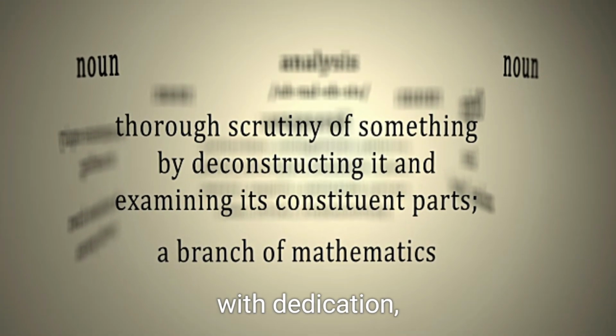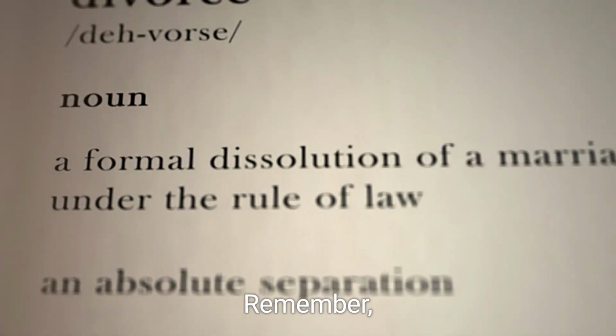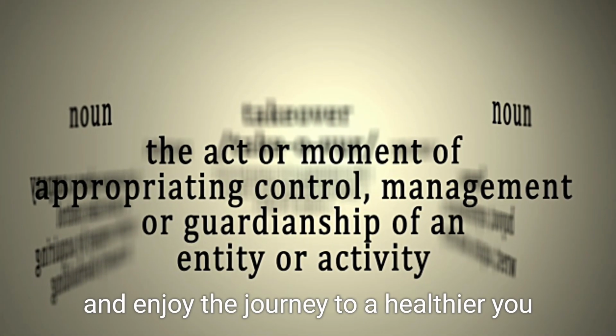Conclusion. Losing weight in 30 days is possible with dedication, planning, and a balanced approach to nutrition and exercise. Remember, the goal is to create sustainable habits that will benefit your long-term health. Stay committed, be patient with yourself, and enjoy the journey to a healthier you.